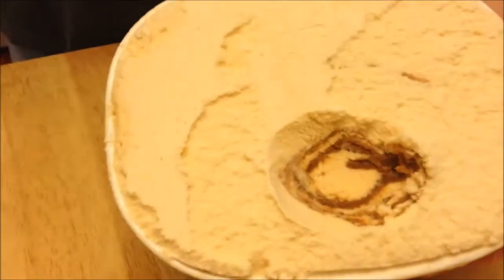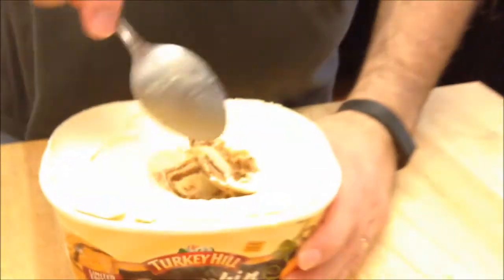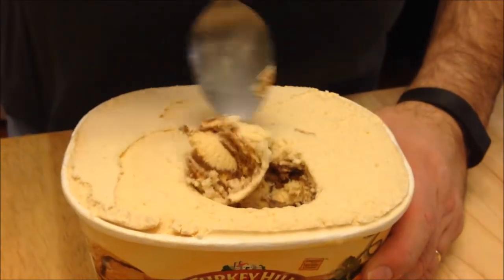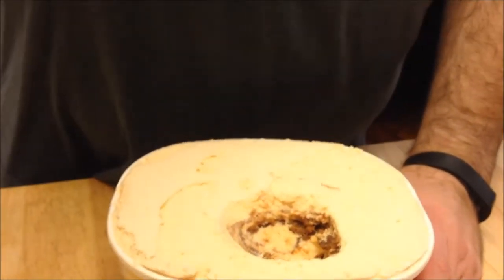Ooh. Mmm. That's like cinnamon. Like big time cinnamon. Like cinnamon roll cinnamon. I mean, that's almost too much cinnamon, honestly. Not for me.